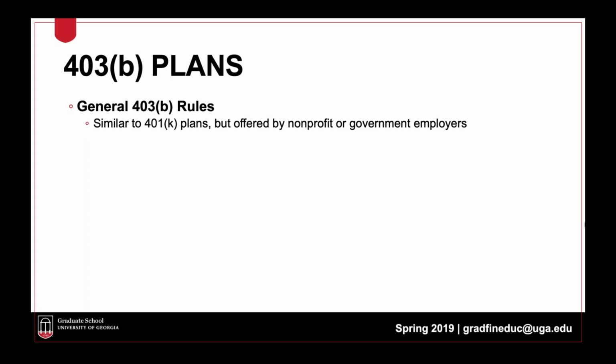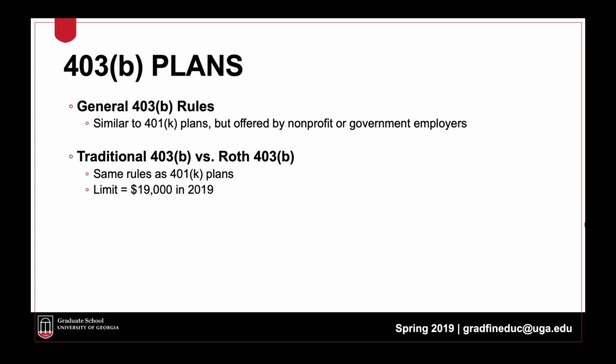403b plans. 403b plans are essentially the same as a 401k. The only difference is the entity that's offering it. So if you work for a nonprofit or a government employer, then they're likely going to have a 403b rather than a 401k, just because of the entity that they are. So the rules are virtually identical. There could be a traditional 403b and a Roth 403b. Same rules as the 401k, same contribution limit as a 401k.